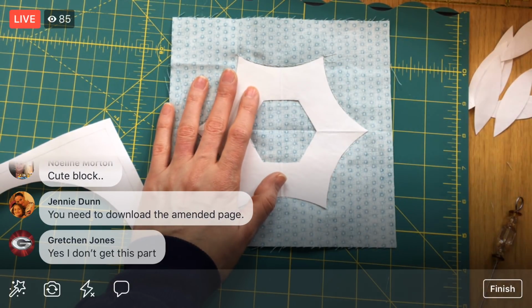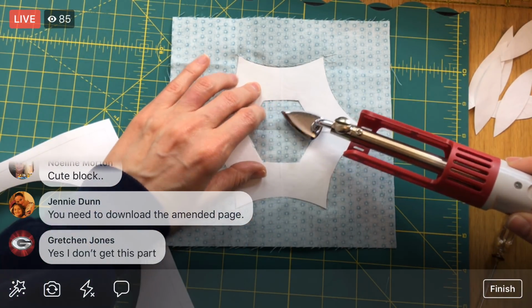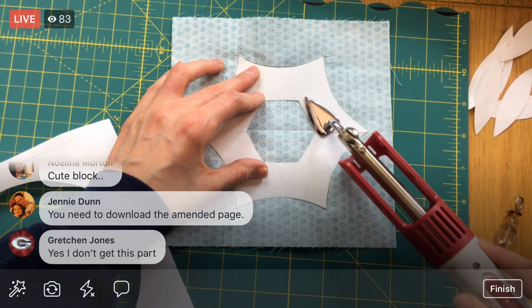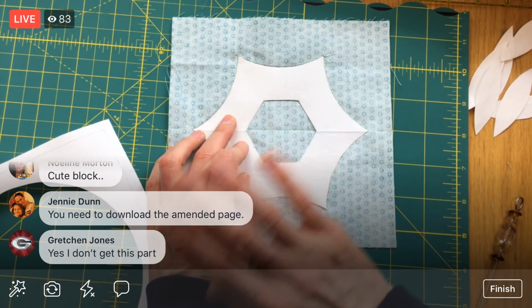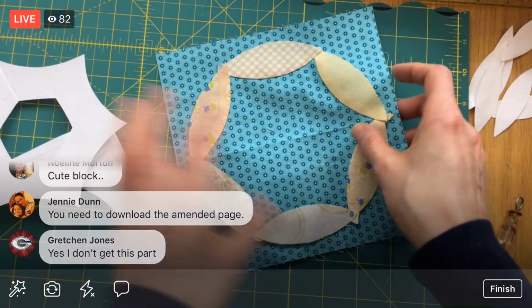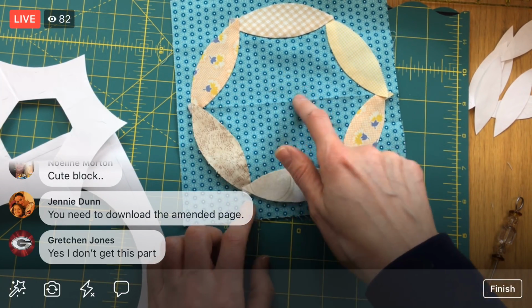We're going to use our little Clover iron again, little Clover iron right here. And the same as we did with the petals, we're going to fold over that edge and get that nice starched folded edge all the way around. So that's all we're doing. Then we will be stitching. So we'll have a nice perfect hexagon here with pretty edges when we're done with that.